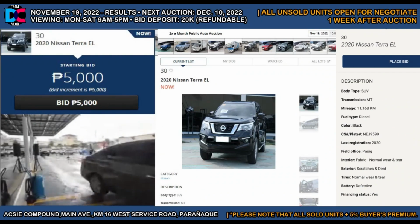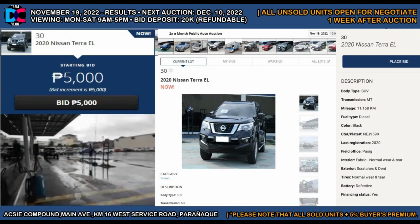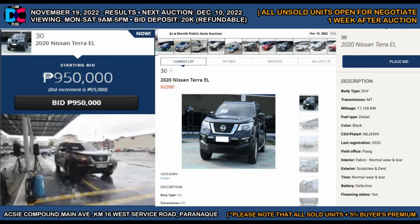Moving on to lot number 30, we've got a 2020 Nissan Terra. Looking for an opening bid. Who's going to start me out at 950,000? At 950,000 to start. Look at my 950 for the Nissan Terra.